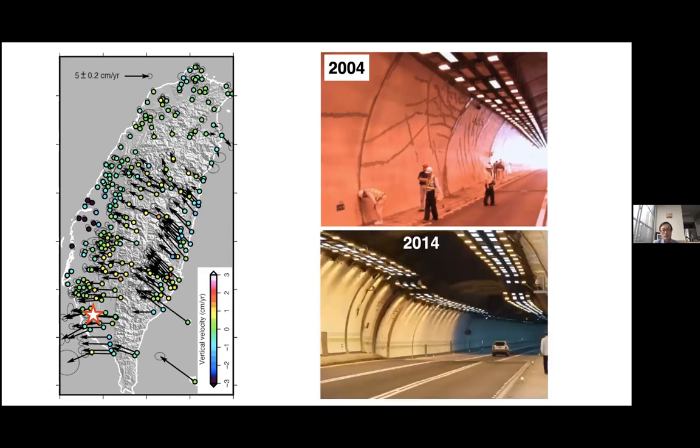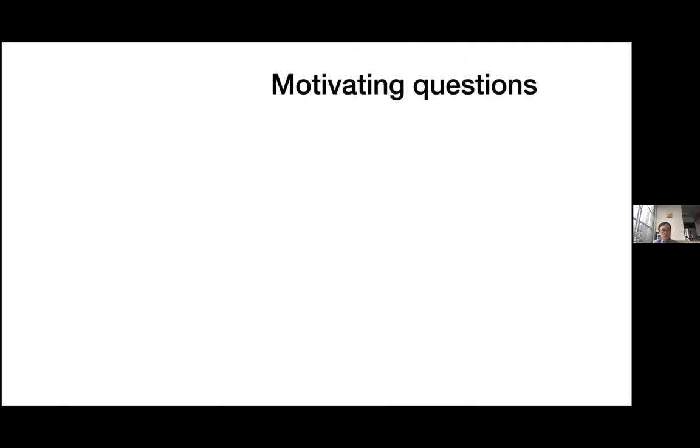But 10 years later, if you look at this spot again, you can see there's a very solid offset. If you look at the ceiling tiles or the lighting, you can see there's a very clear ramp. That was roughly 1 meter of uplift on one side. So that documents how fast the tectonic rate is in Taiwan.